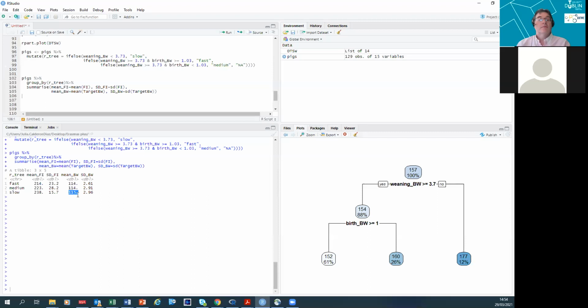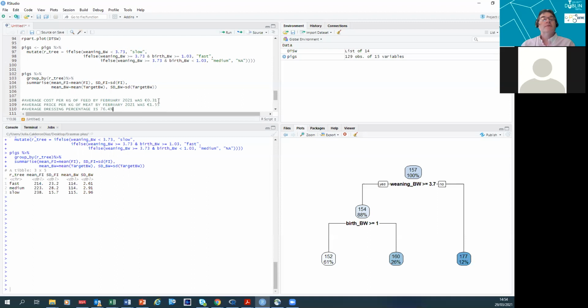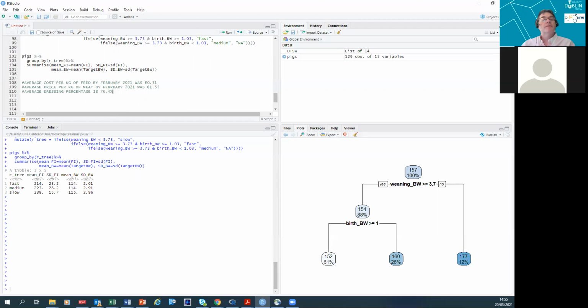Because I work with pigs, I have some information about the average cost of a kilo of feed. In February this year on average it was 31 cents. The average price per kilo of meat paid to the farmer was €1.55. And we know that for each pig, if they went at 100 kilos, we will get 76.4 kilos of meat, because we have to remove the organs and that kind of stuff. So the weight is reduced, and we call that the dressing percentage. So with this information, we can create different columns, or get different information, in the same data set.